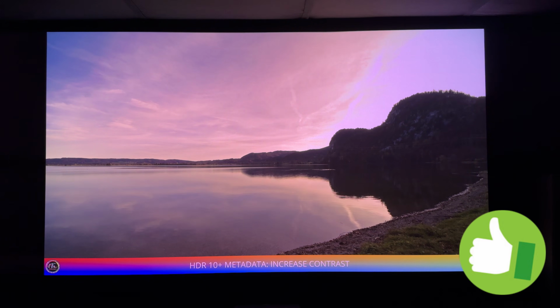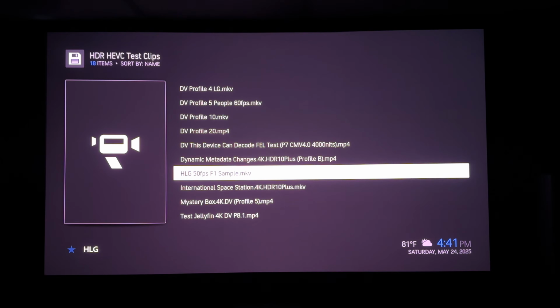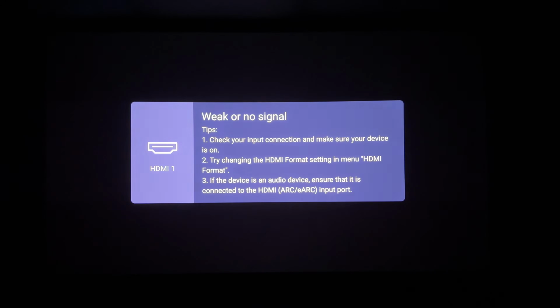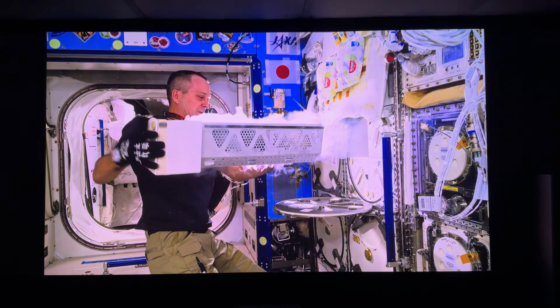There, contrast increased as expected per dynamic metadata change. And there, brightness decreased as expected. Now playing the HDR10 Plus NASA International Space Station clip. And this too plays perfectly in HDR10 Plus.